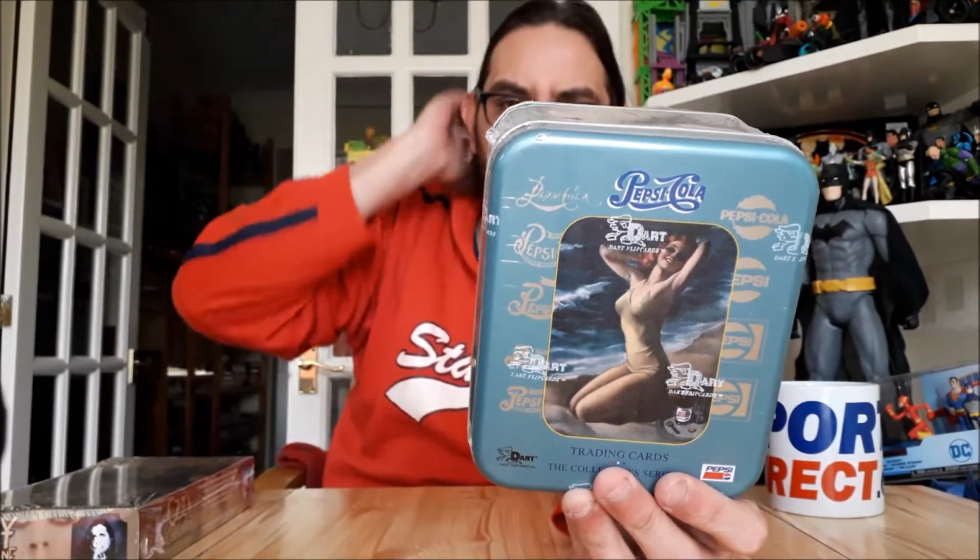So I'm a Pepsi guy, so when I saw this, I had to have it. This is the Art of Pepsi. It's a 100 trading card set. There's like 6 Pepsi and Pete Chromium cards and 3 Glamour Girl cards.